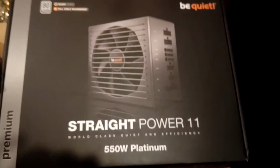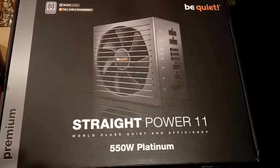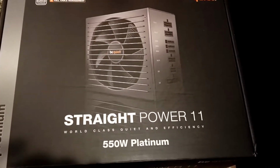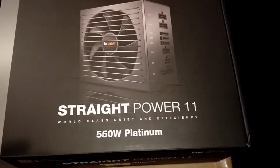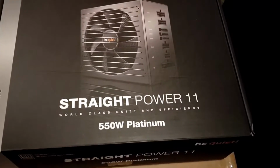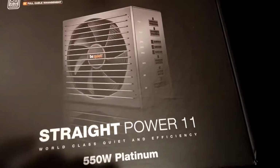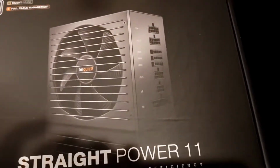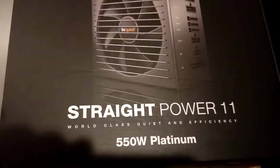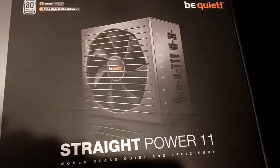For the power supply, I chose Be Quiet. Straight Power 11, 550 watts. Platinum. Don't get silver or gold, go for platinum for any brand. Basically that's the top of the line type of power supplies with Japanese capacitors, and of course it's fully modular. What makes this power supply special is its fans. These fans are very quiet.